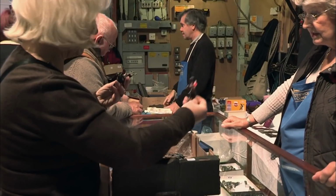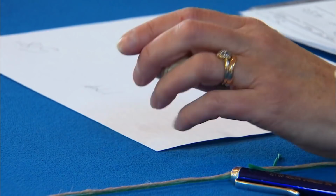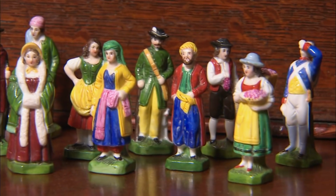Claire was having none of that, was she? She's off to join David in the sale room to see if her pretty porcelain will do better there. What did you think about that offer? Far too low. Well, we felt the same. I did, certainly. I mean, I think at 70 quid and there are 12 figures, they've got to be worth more than that.